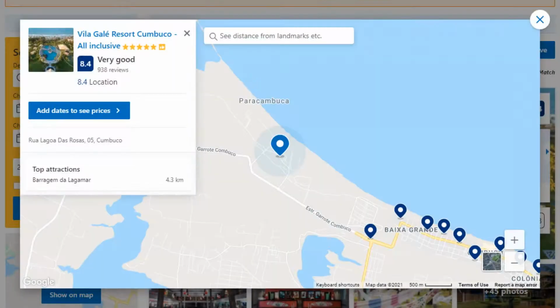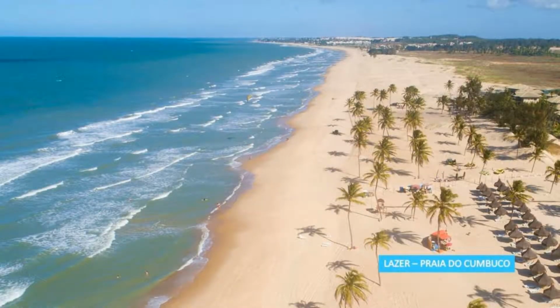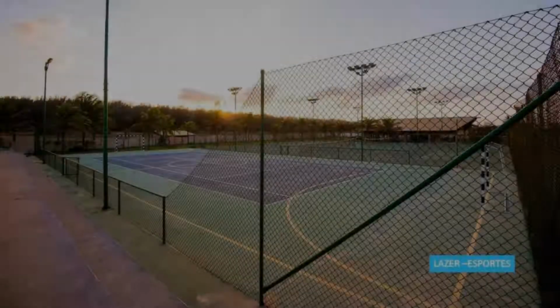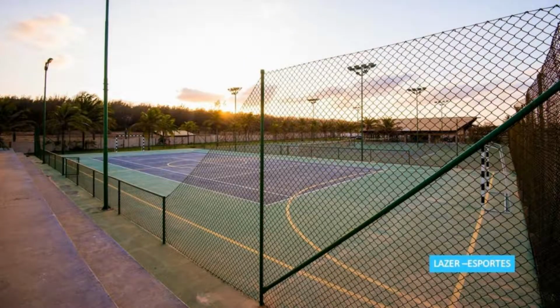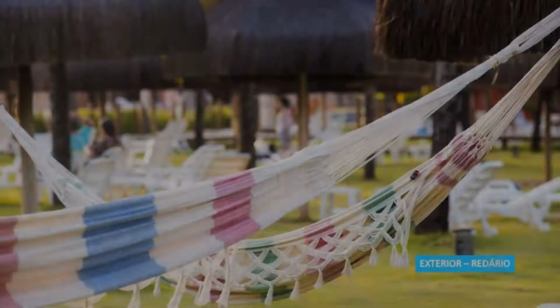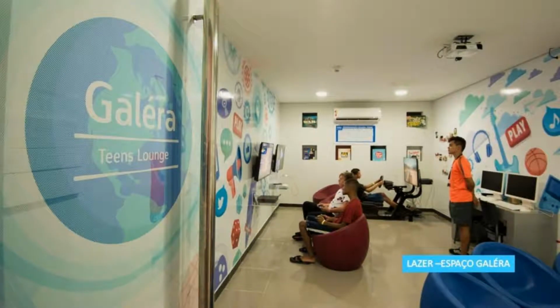Number 1. This is a 5-star resort. The location of the resort is fine and guests love walking around the neighborhood. Check-in time is 3 p.m. and check-out time is 12 p.m. Guests are required to show a photo ID and credit card at check-in. Pets are not allowed in this resort.